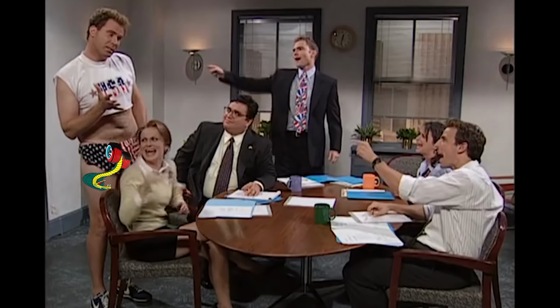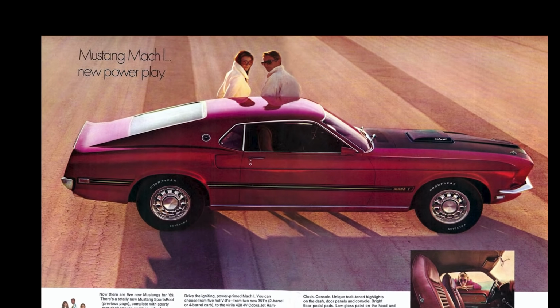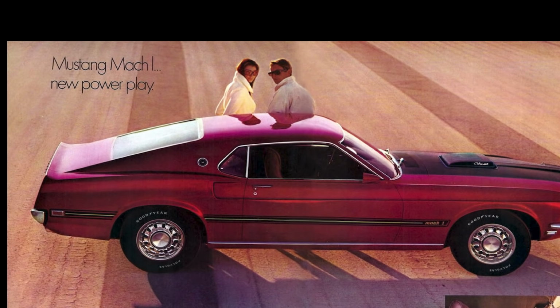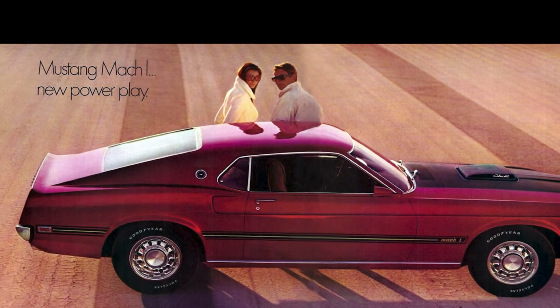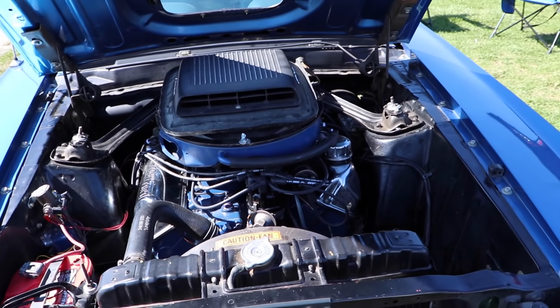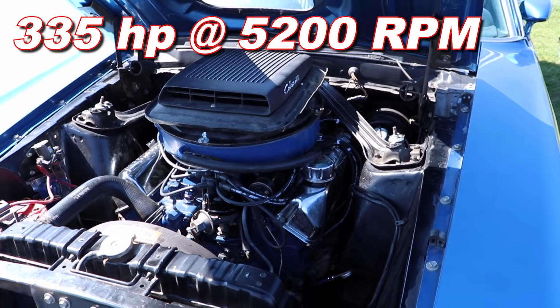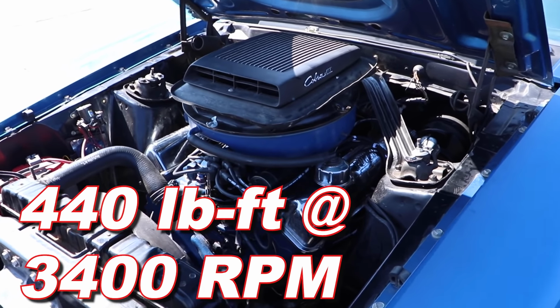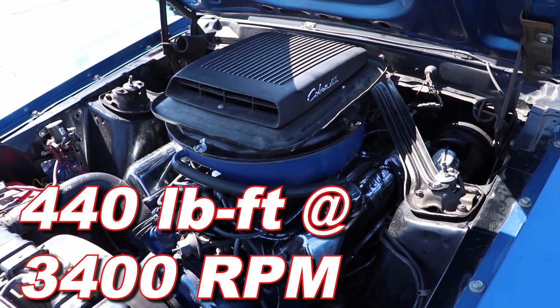And with the Super Cobra Jet, you got an oil cooler, a Holley 735 CFM carb, free-flowing exhaust manifolds, heavy-duty connecting rods, a compression ratio of 10.6 to 1, and Ford rated this thing 335 horsepower at 5,200 RPM and 440 pound-feet of torque at 3,400 RPM.